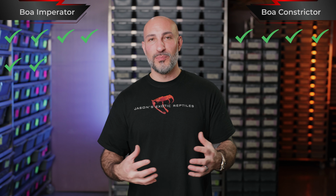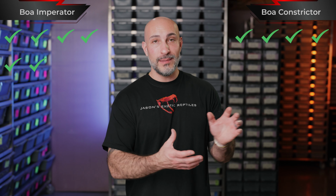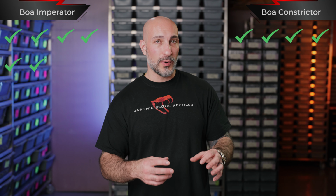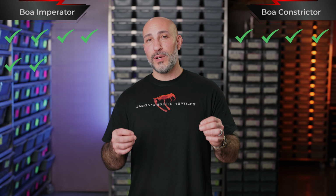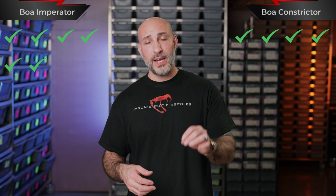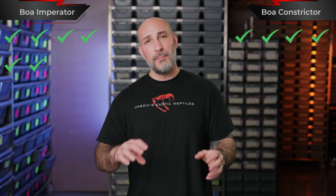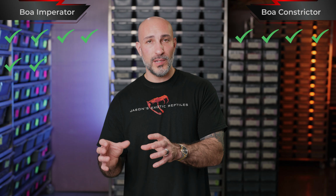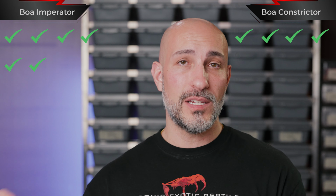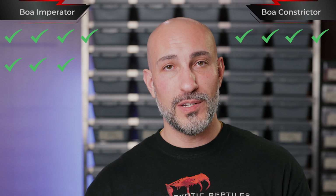Category number 9, ease of breeding. Now, I have kept both. I have bred both. I've bred almost every locale out there, and I've bred all different kinds of morphs. I think they're both easy to breed, but they are inherently different. So if I were to say some brand new keeper who wants to breed these snakes, which one is easier, I do think that Boa Constrictor is more difficult to breed than Boa Imperator. It's just most of the information available out there shifts a little bit and it's not readily available. So I'm going to say that this check needs to go to Boa Imperator. It is generally easier to breed than a Boa Constrictor. Check goes to Boa Imperator.